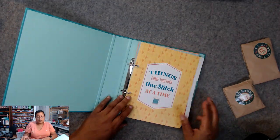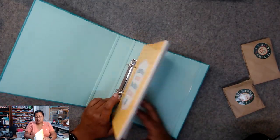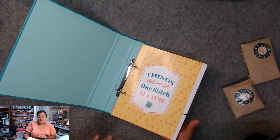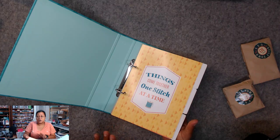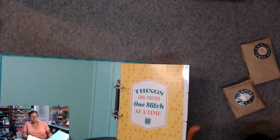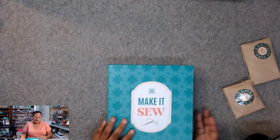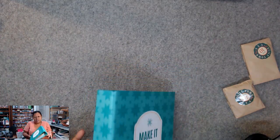And if I have an opportunity to get more of these sleeves, or actually I think I have some of these sleeves. They're not as thick as this. They're a different brand or kind that I purchased. And I might be able to use those in this notebook if they fit. So I'm actually happy with this binder.